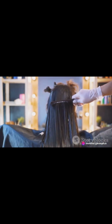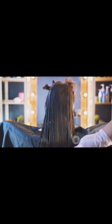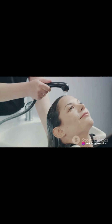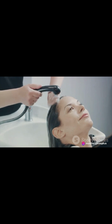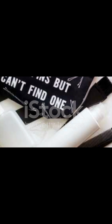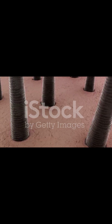Imagine if these everyday struggles could be tamed. If there was a solution that could turn your hair from a wild, unruly mess into a glossy, manageable dream. Sounds too good to be true, right? Well, it's not. Enter Glossplus Professional Keratin Hair Treatment. A game changer in the world of hair care, Glossplus is designed to tackle all your hair woes head-on. Its secret weapon? Keratin, a protein that's naturally found in your hair. When applied as a treatment, it can replenish your hair's natural shine, combat frizz, and repair damage.